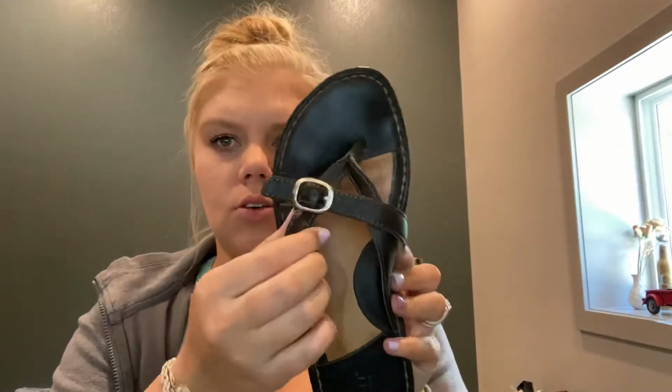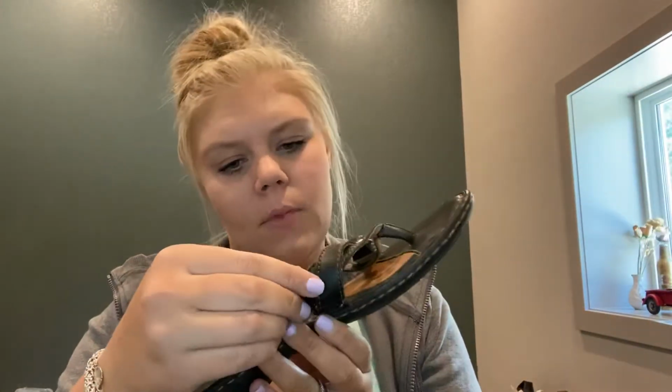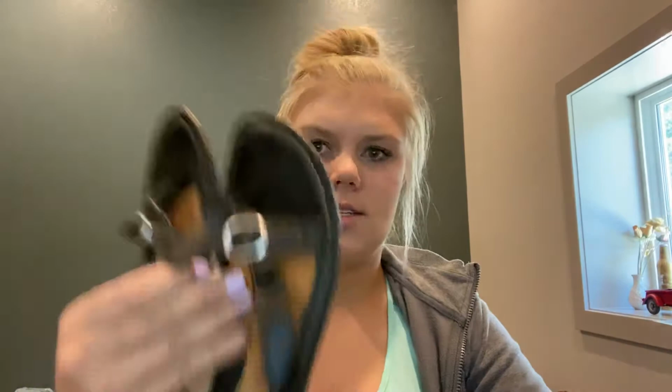These are a cute sandal, and they're size 9, so they're a good size. I need to clean them up a little bit. There's like a sticker, but other than that, they're in really good condition.